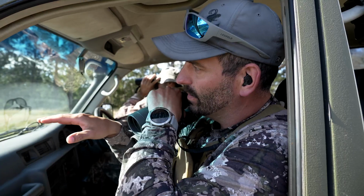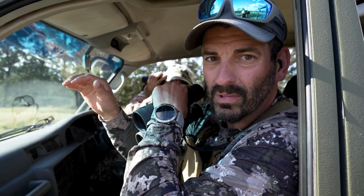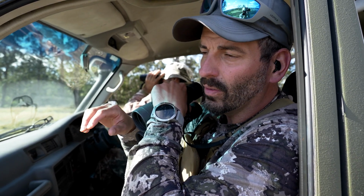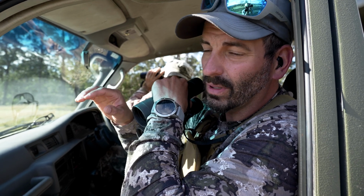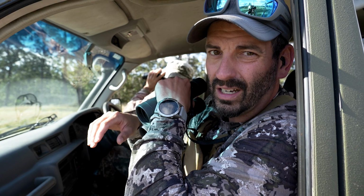Before we get out here, this ridge runs a long ways. We're gonna hike the top all the way down and just keep glassing down in these gullies. What we've seen so far is the deer, especially this time of day, are right down there in the shade before they come out to eat the last hour of the day.